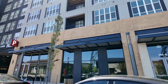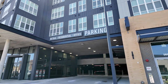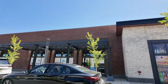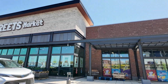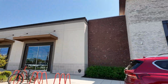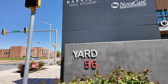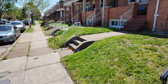In recent years, Bayview has become known for its environmental initiatives and green spaces. Nearby Masonville Cove Environmental Education Center, managed by the Maryland Port Administration and the National Aquarium, provides educational programs and outdoor activities focused on environmental conservation and stewardship. Overall, Bayview's history is characterized by its evolution from a rural outpost to an industrial hub to a thriving residential and healthcare community. Today, it continues to be a dynamic and diverse neighborhood with rich cultural heritage and a commitment to healthcare, education, and community development.